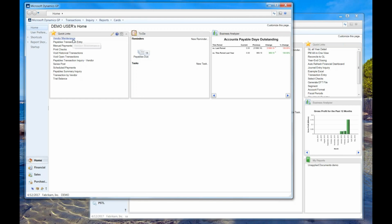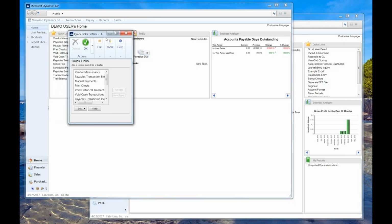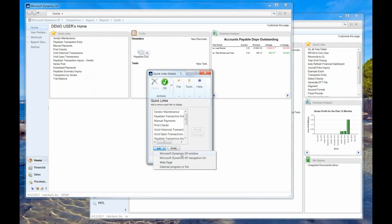Also, there are some quick links that are automatically set up, so the user doesn't have to go and look at different menus and try to find the windows that they use most. They can just use these quick links, and they can add any window. They can add navigation lists. They can add a web page. Maybe there's a certain web page for accounts payable people.